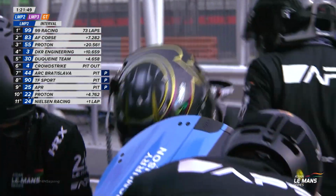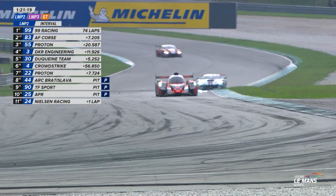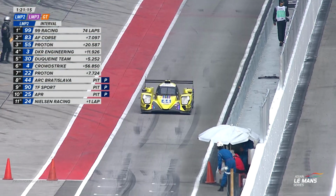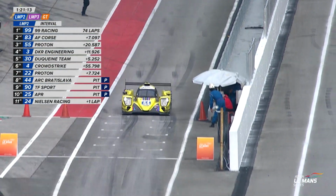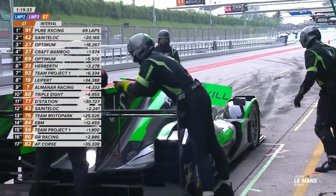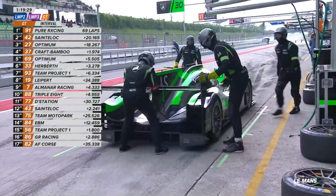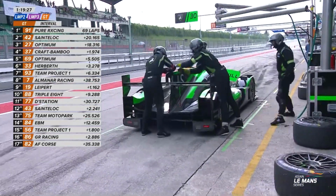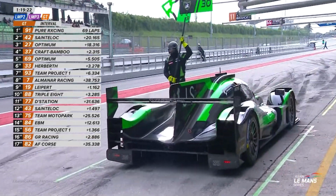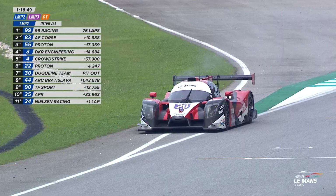It would be Louis Delatraz to finish the race for the Jordanian flag team as the 25 car from APR, down in 10th at this stage, made its penultimate pit stop. Also in was the number 30 car from Decane team. Just a repositioning of the rear clip. Minor delay there for the 30 car. Non-functioning rear light, the issue.